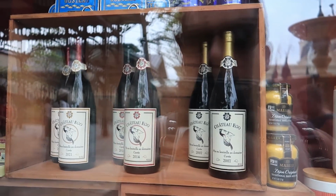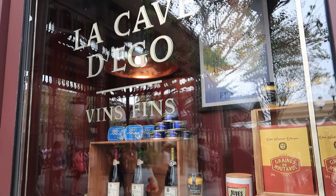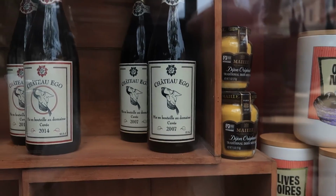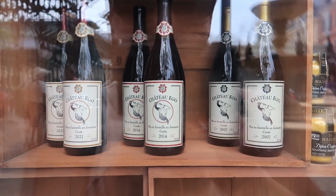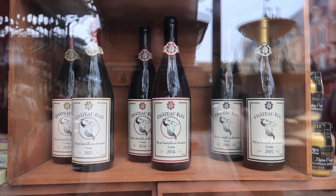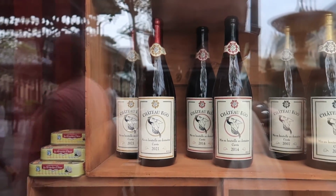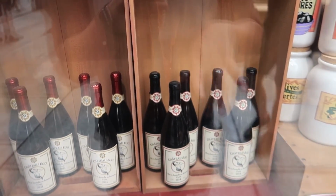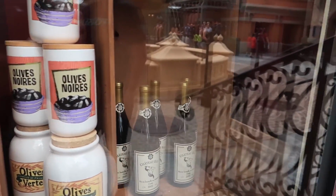So I saw these wine bottles and I knew there had to be something with these dates. So this first one on the right is 2007, and that is when Ratatouille came out in theaters. And then this middle bottle says 2014 on it, and that is when the Paris version of the ride debuted at Disneyland Paris, Remy's Ratatouille Adventure, and then 2021 is for the Walt Disney World version. So you have all three right there, and then down here you have the 2014 and the 2021. How cool is that? Little tiny hints.